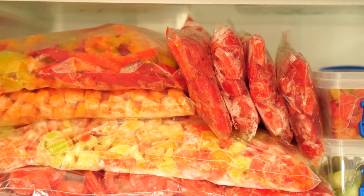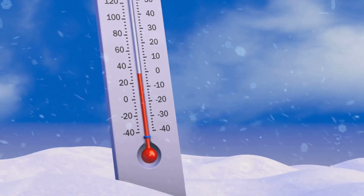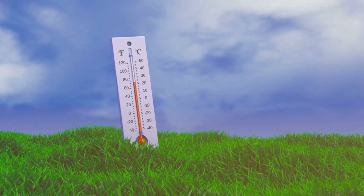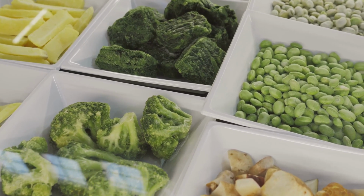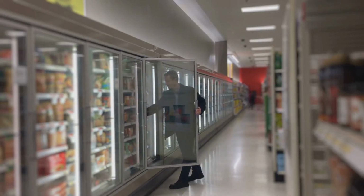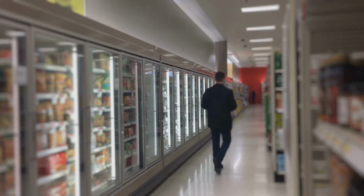Freezing is a highly effective method of preserving food that involves storing food at temperatures below freezing point, which slows down the activity of bacteria, yeast, and mold. This method is popular due to its simplicity and ability to preserve food's taste, texture, and nutritional value. The frozen food market has grown significantly, offering various products such as fruits, vegetables, meats, and ready-to-eat meals.